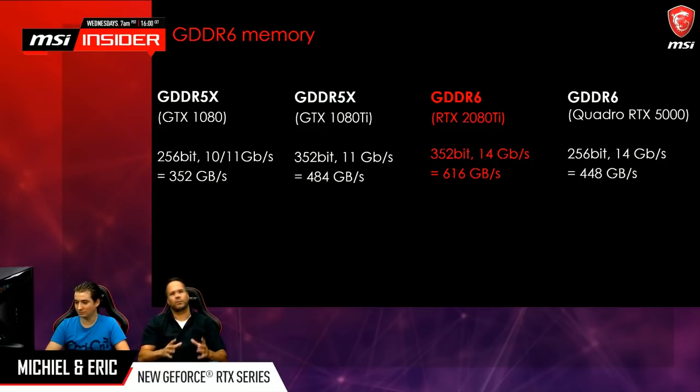So about memory performance, we got a lot of questions. Why not HBM2? HBM2 is very expensive. It's also very fast, but it's also very expensive. And there is not a volume in the market.